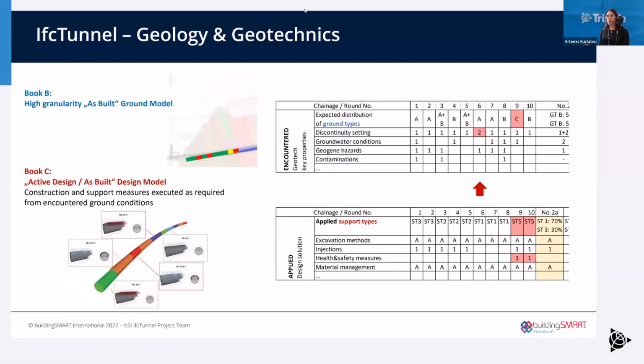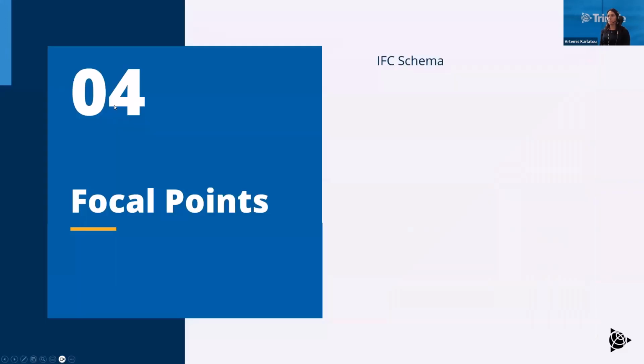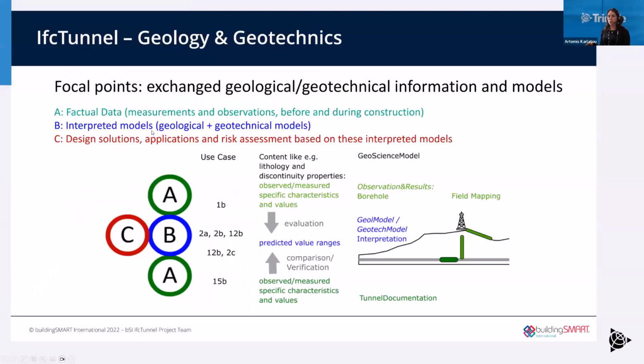Of course, the design follows where we have certain support types. And we can say that we have used as applied, for example, design solution in every support type respectively. And of course, these should fit with the encountered geology. So for Geosuite is mostly on the input side, the so-called book A and book B.